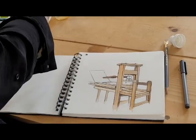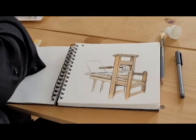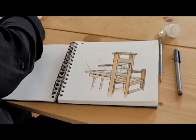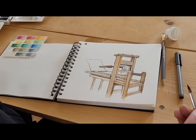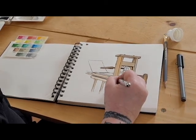I feel like watercolor is something that's really easy to grab and take on the road with you, which is why a lot of urban sketchers and illustrators love to use it.